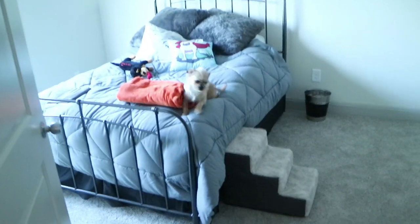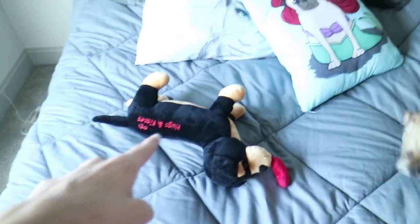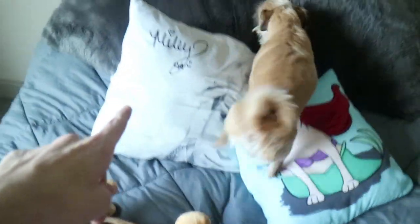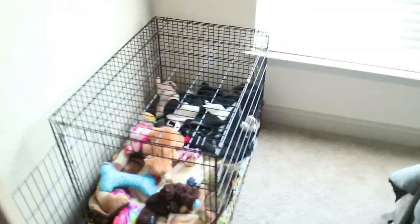Oh, hi, Grace! Grace was totally waiting for us. She was waiting for her starring role. As you can see, we got Grace a little stair stepper because she can't get on our bed. It's a hot mess. Chase got me that the first day we met. Chase got me that for my birthday. That's my Miley pillow for my friend Sarah. There's our furry gray pillows. This is our bed. Right over here is Grace's bed that she never goes in. It's for aesthetic purposes.